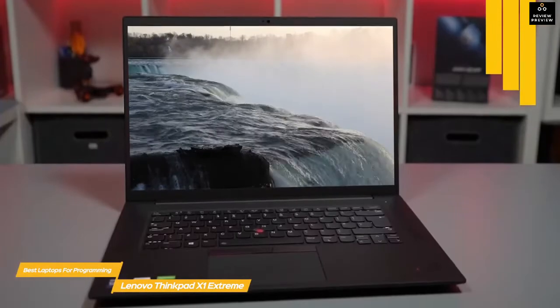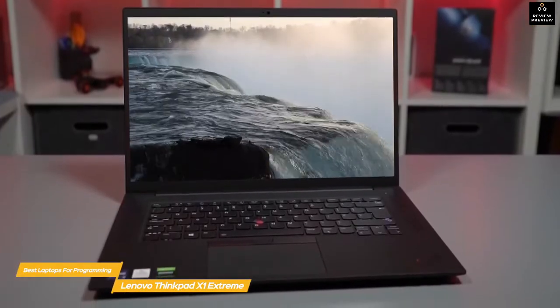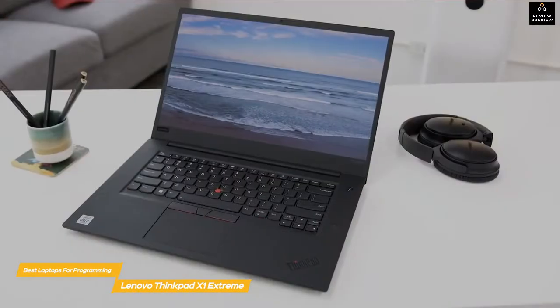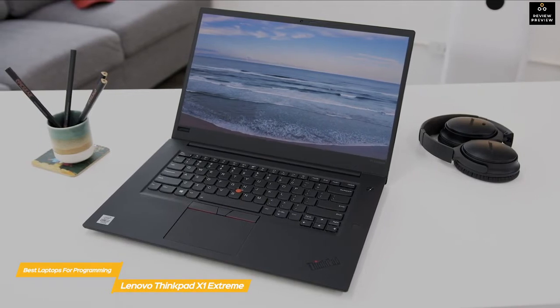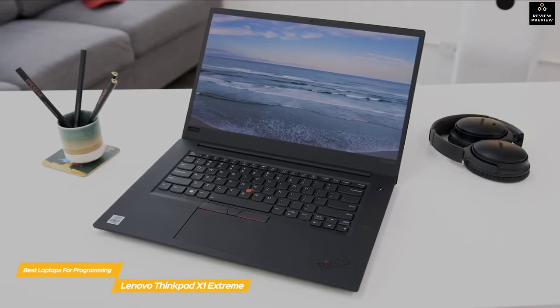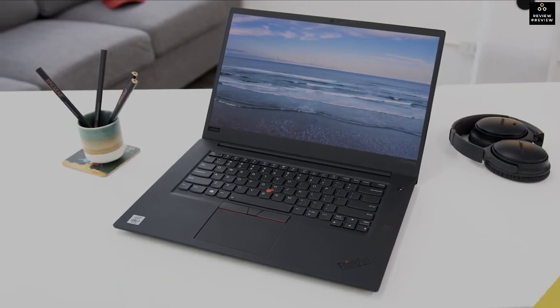If you're looking for a versatile, solidly built laptop for programming work, the Lenovo Thinkpad X1 Extreme is a very good choice. The X1 Extreme is solidly built and offers versatile configuration options that let you build the programming laptop that best suits your needs, or you could choose from several pre-configured systems that offer different levels of performance.